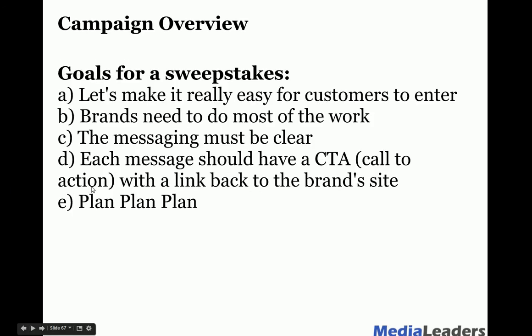Next, campaign overview. The goals for a sweepstakes. First, let's make it really easy for your customers to enter. Next, brands need to do most of the work. Next, the messaging must be clear. Next, each message should have a call to action, CTA, with a link back to the brand site, and I want you to plan, plan, plan. This is the secret sauce here. E is plan, plan, plan. All right.